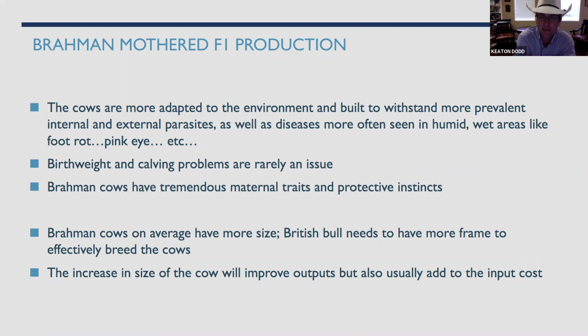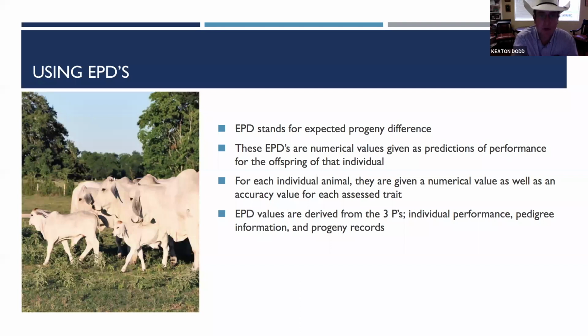Okay, the two things I would say to watch when you're making this mating decision: these Brahman cows are going to have a little more size. So you're going to have to make sure that you find a British bull with enough frame to effectively cover those cows. I know some people I've talked to have had trouble finding a Hereford bull that can get some of their a little framier Brahman cows covered and bred. So that's something to keep in mind. And the second thing is those cows being maybe a skosh bigger, you're going to have a little more inputs, but you're also going to have more output. Those bigger cows are going to raise bigger calves, but they're going to cost just a little bit more to get them there. So it's something to weigh out.